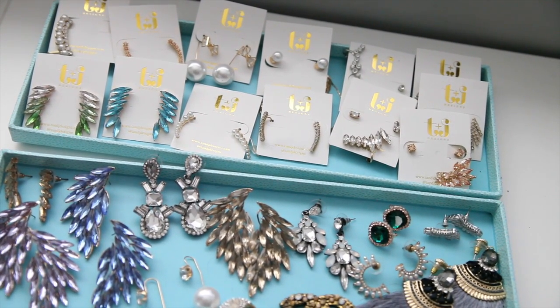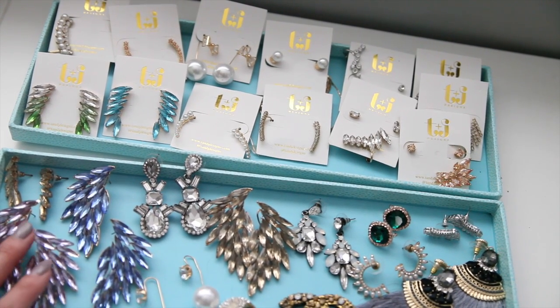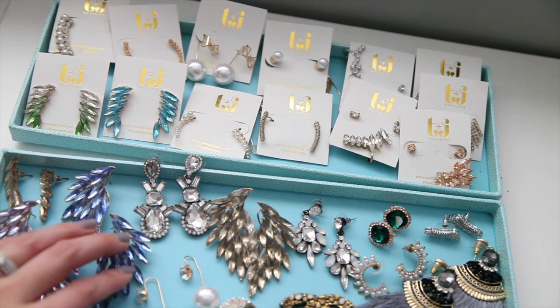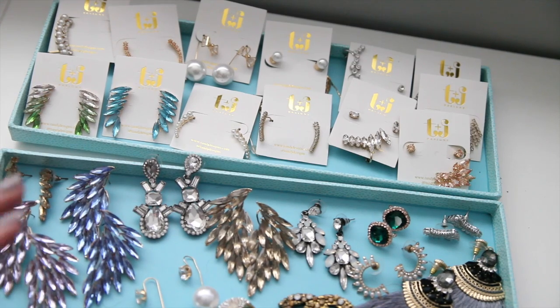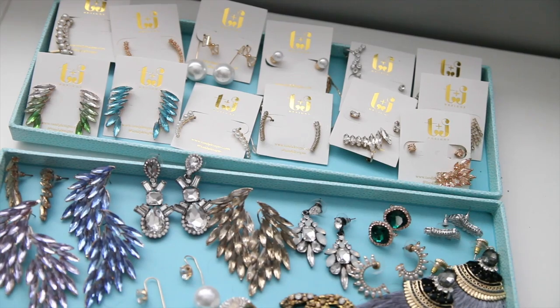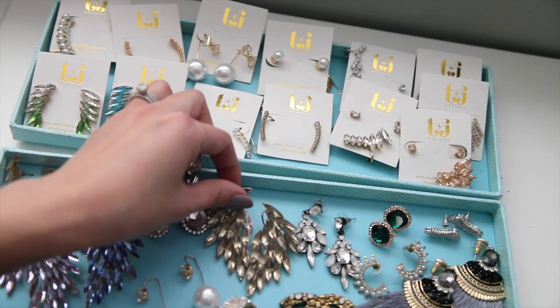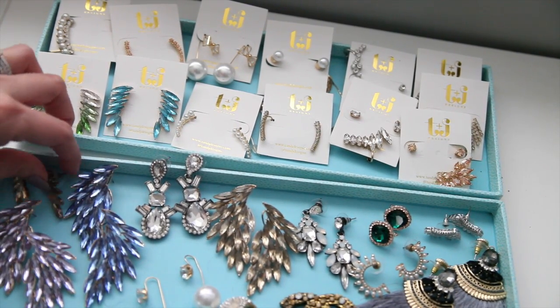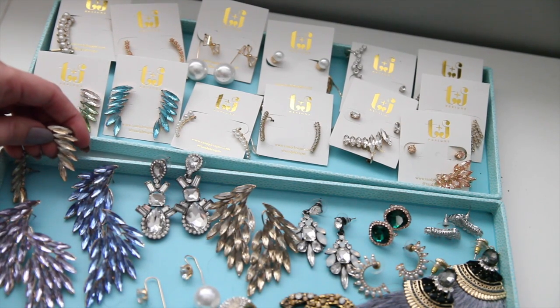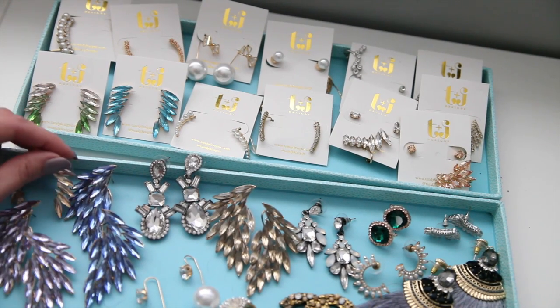So these are also a lot of the earrings that I wear a lot, and I like to keep them out and to be seen. I feel like when you hide your jewelry, you don't really remember what you have. So I like to keep everything out so that it's seen and that I can remember that I have it. So these wing earrings are one of our best sellers. That's why we have them in a bunch of colors, and it also comes in a smaller size. That is also one of our best sellers and one of my favorite earrings ever.